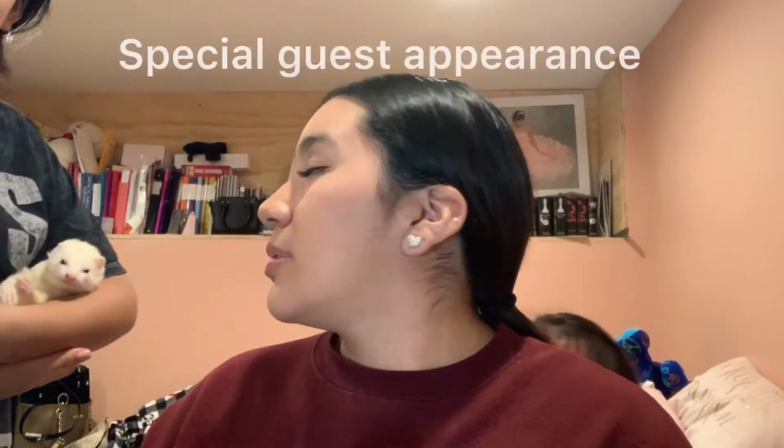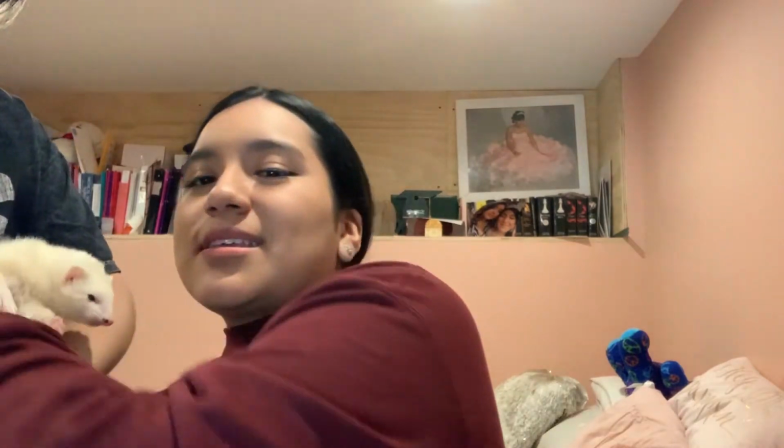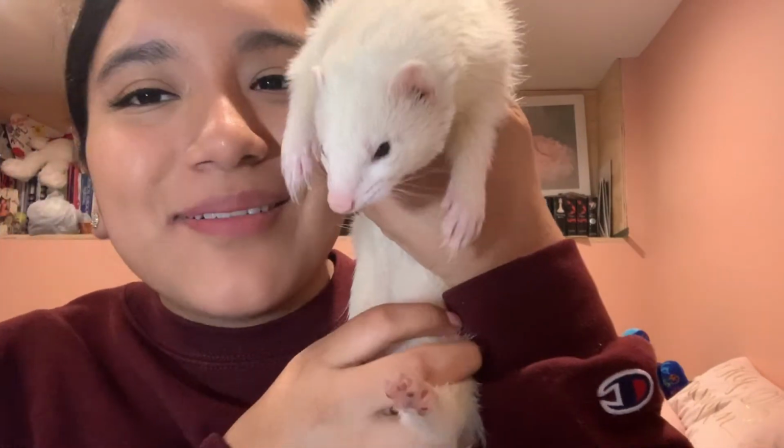The next one that I'm going to show you guys is the Coco Mademoiselle Chanel Paris, the most expensive perfume I have. Each squirt of it is like $1, $2. So I'm not going to squeeze it right now. It's my favorite, if you guys didn't know.